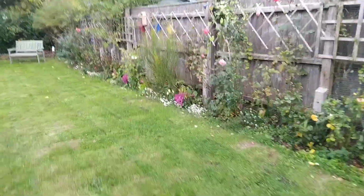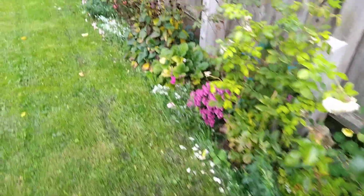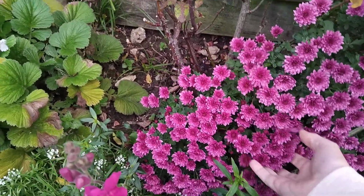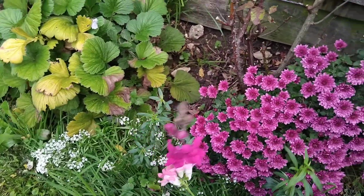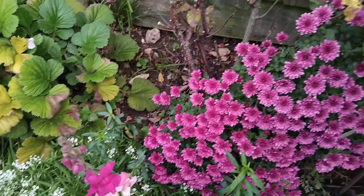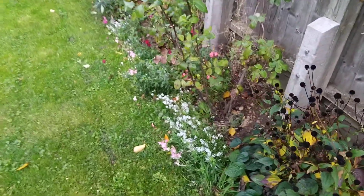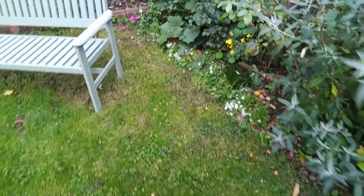So I've made cuttings from my chrysanthemums. These were cuttings I took last year. I have got some yellows and whites, but they are predominantly purples and pinks. But there's another chrysanthemum there. Look at that, from the cutting. Purple, pink, waiting for them to go to seed so I can collect seeds for next year. All these down here were pinks and purples.